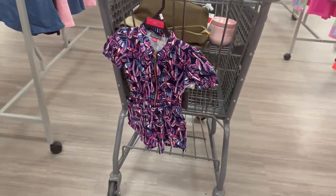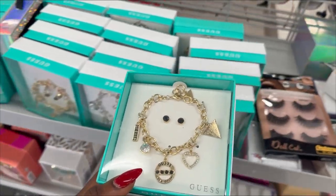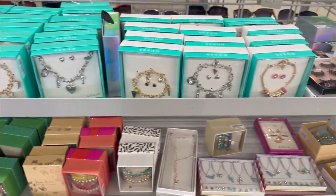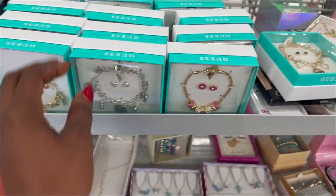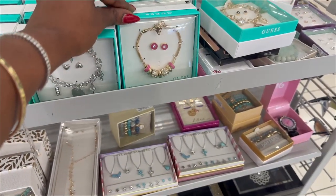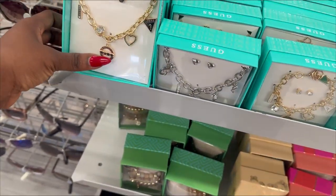This is cute, right? And they actually have quite a number of them. I didn't think about it. Oh, they do have quite a number of them. It's like a little charm bracelet situation.